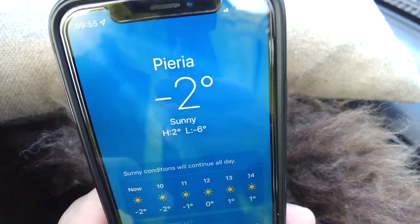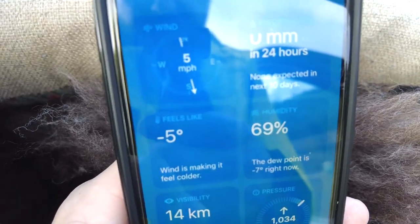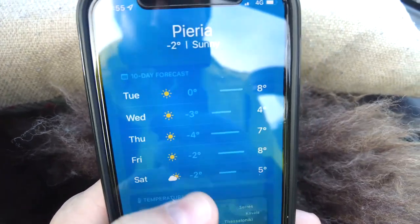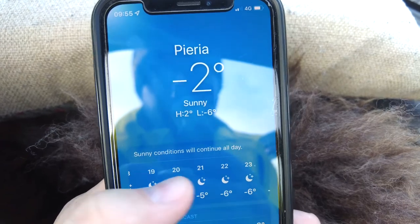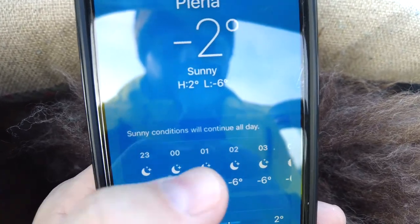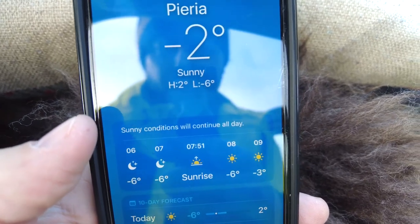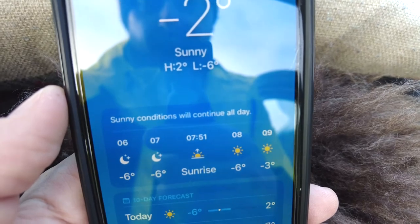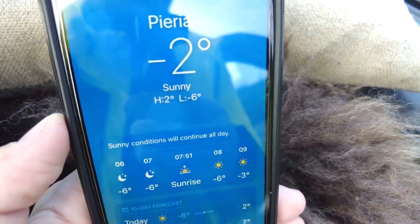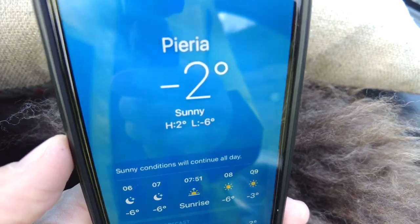So it's -2 right now, but feels like -5 because of the wind chill. And tonight it says it's going to get down as far as -6. So again, if you add 2 or 3 degrees on with a wind chill, then we're looking at about -9 tonight, which is pretty chilly, but gives me a chance to test out my winter gear.